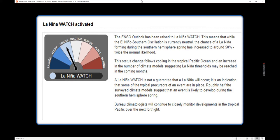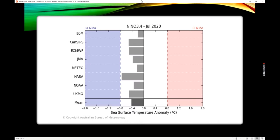So instead of being in an inactive phase, we're more so in a La Nina watch, which does mean that chances for La Nina have now increased. The chance of La Nina forming during the southern hemisphere springtime has increased to around 50% now, which is twice the normal likelihood.